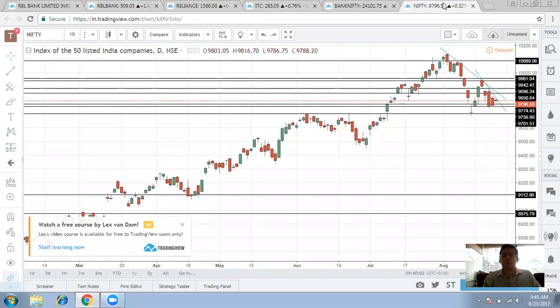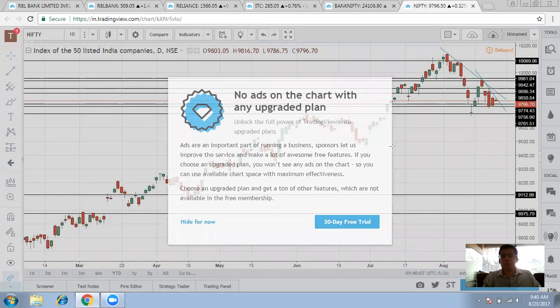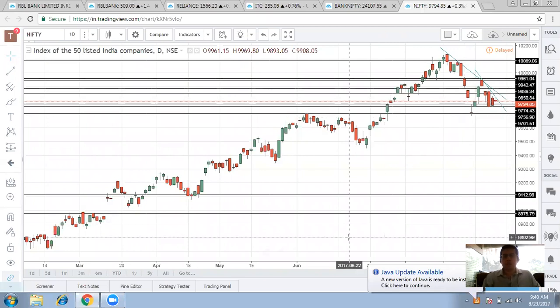So good morning everyone. Let's see Nifty. So this is our daily Nifty chart. As we saw today, there has been some amount of gap up today as well, right? But we need to see whether we can sustain this gap up or not. Okay. So, some updates on Nifty.